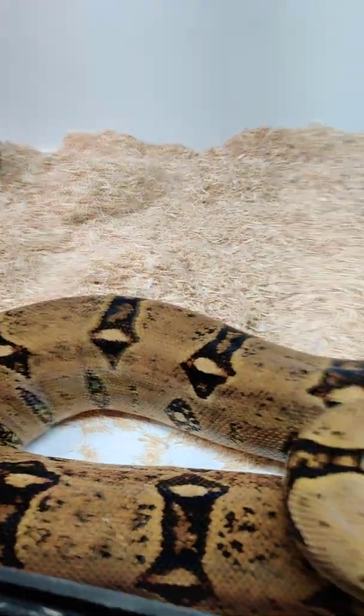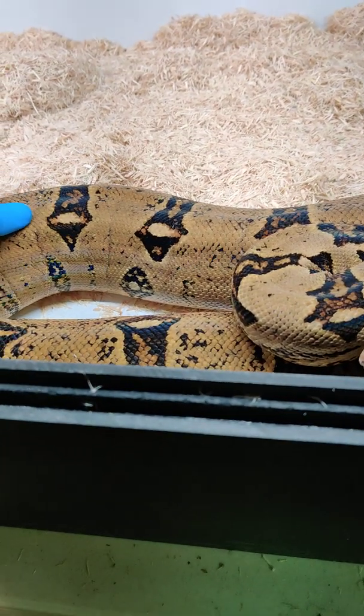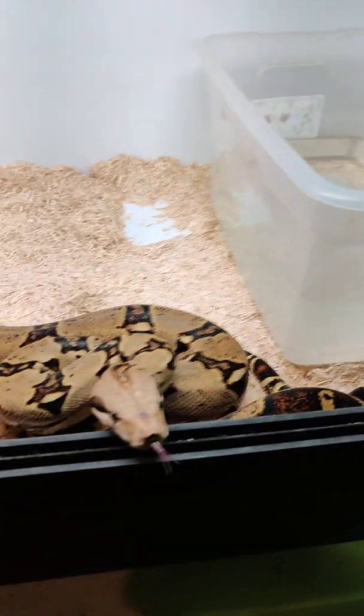Honestly, he doesn't really stretch out a whole lot. He kind of just likes to stay in one spot. He'll sit under his heat lamp there. He'll sit somewhere else in all this aspen bedding that he's got going on. Hey, buddy, it's okay. Or he'll sit in his big water tub. That's really all he needs.